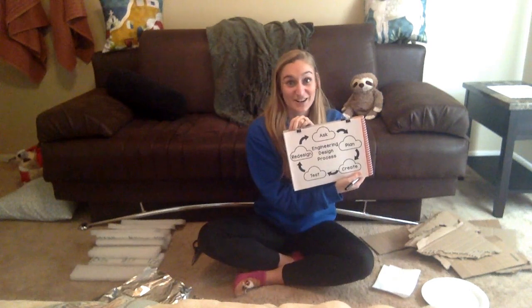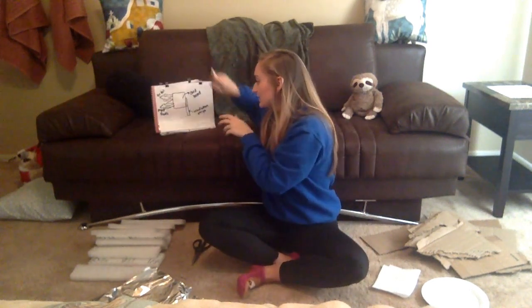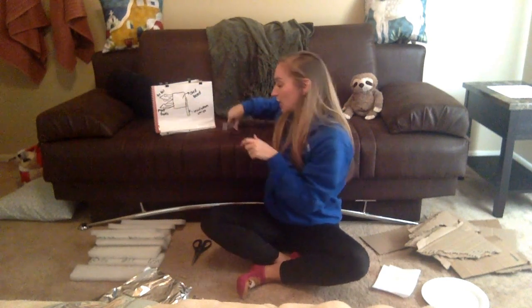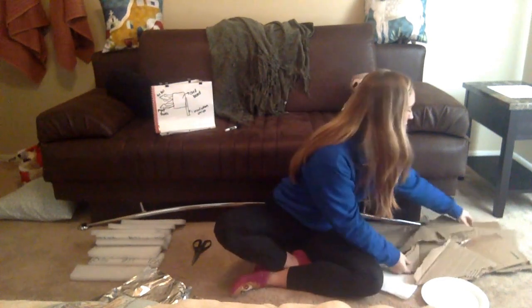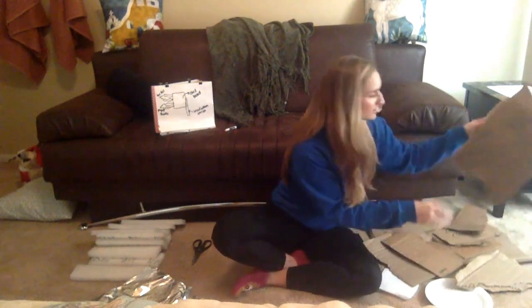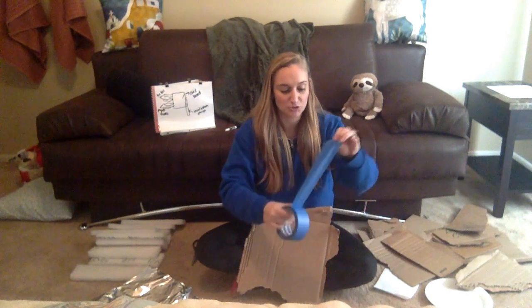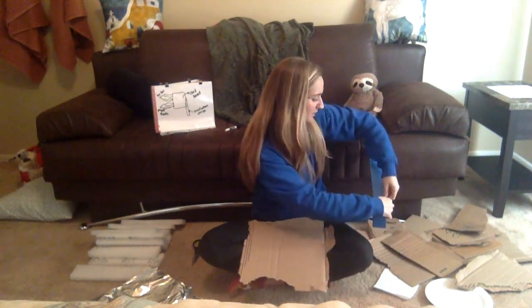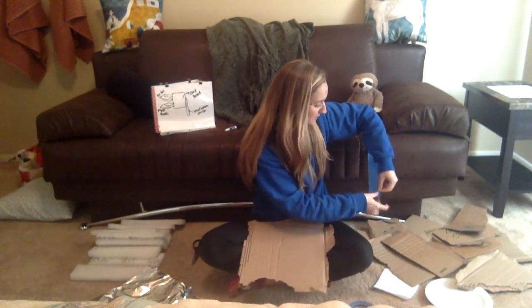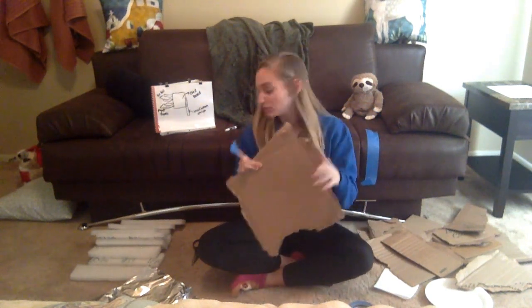Okay, ready to start to create? I'm gonna leave my plan here just in case I forget. The first thing I need, I think I'm gonna start with my cardboard. Let's get a good, ooh, what about this piece? It's kind of squarish, we can start there. What I like to do in my classroom is rip off a big piece of tape. That way I have these little pieces available to me that I can rip off and use.